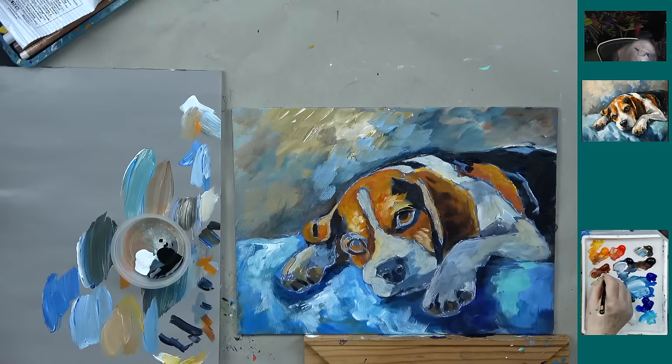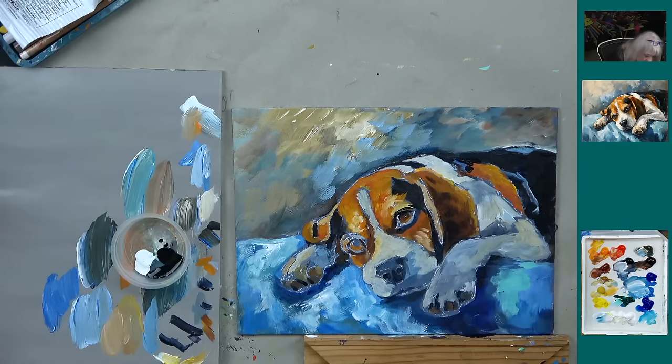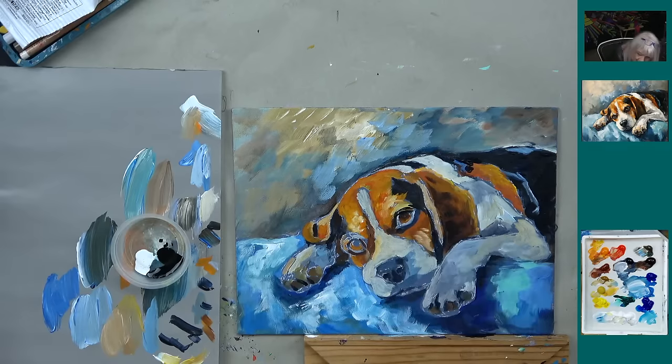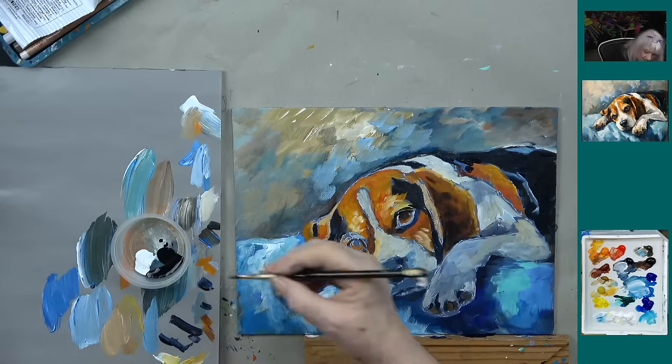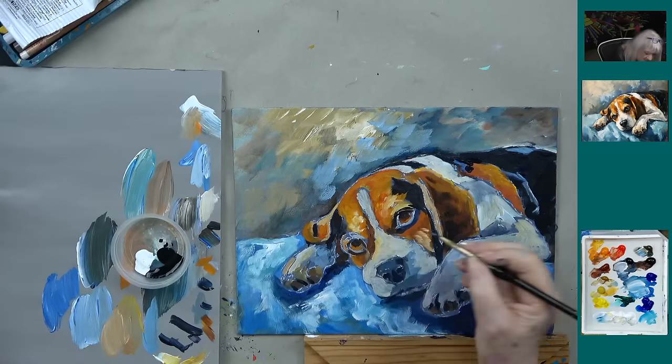Now I've got some brown on my brush, burnt sienna. And let's come back over here to the other eye, and I'll let these dry before I try to do anything else. They're looking good now. They got some good eyes in there.